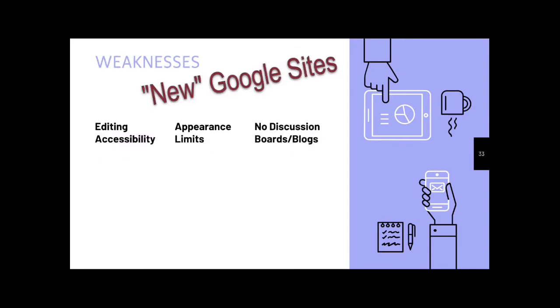Google Sites is limited in its editing accessibility. We could not edit it on iPads, and as a one-to-one school using iPads, that was a little tricky. Once the websites were set up on desktops, they could edit the documents and things that were in them, but the kids wanted to make them awesome, and they needed to be on a desktop to do that. Also, in appearance limits, there are 6 themes in Google Sites, and you can't deviate from them. You can play with the colors a little bit, but not the fonts.